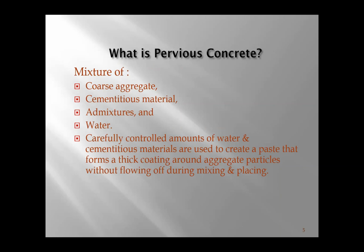Basically, you take some rock, you take some cement or other cementitious material like fly ash, some admixtures to help it work, and some water. But you carefully control the amount of water and cement to make this kind of paste that coats the aggregate particles. And the aggregates tend to be narrowly graded, so they're almost the same size. It's like stacking marbles in a jar. There's a lot of voids in between. But if you put in a lot of little rock and pebbles in between, you'd fill it up. Well, we don't usually do that. And I like to say it's more like dough versus batter, whereas normal concrete's more like batter.